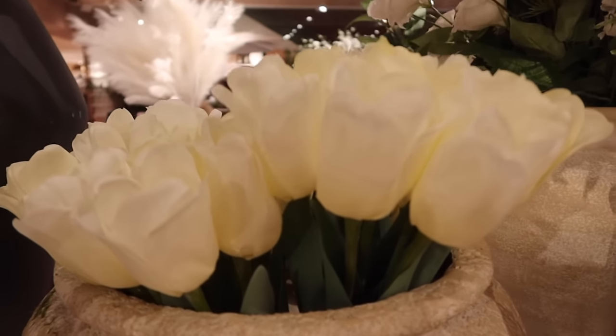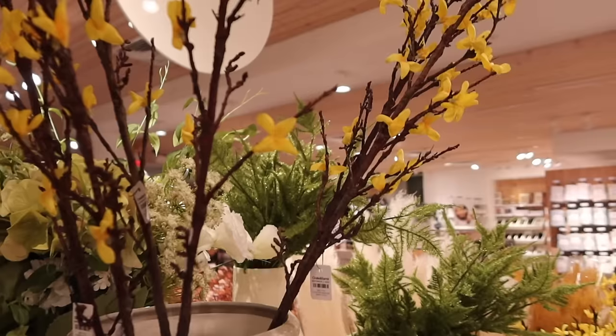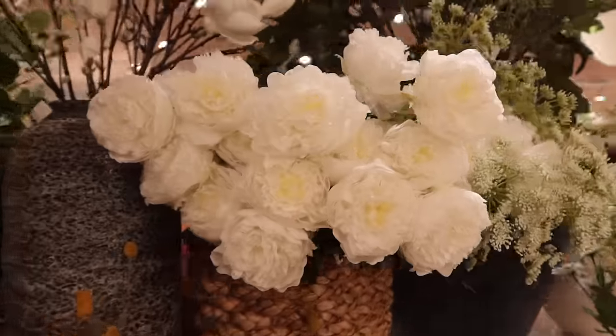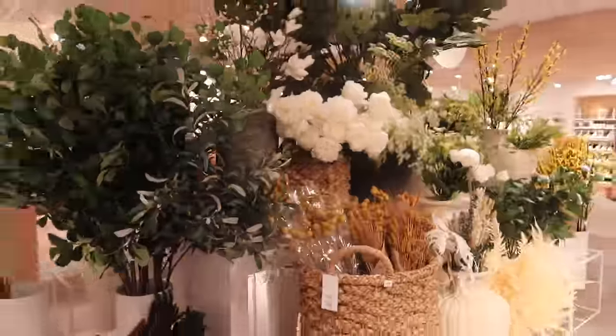We're also seeing lots of tulips, forsythia, hydrangea, rose blossoms, peony, eucalyptus, and as always, they have lots of pampas grass.